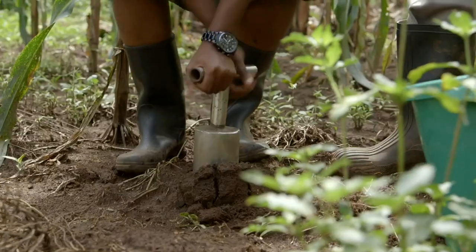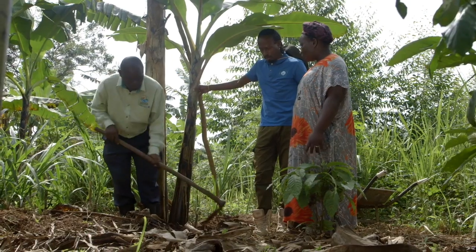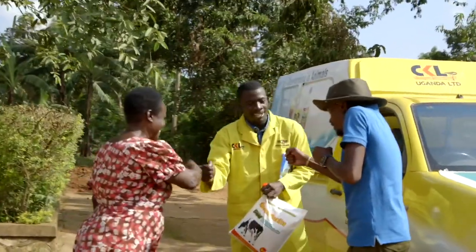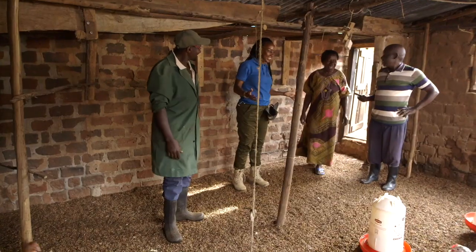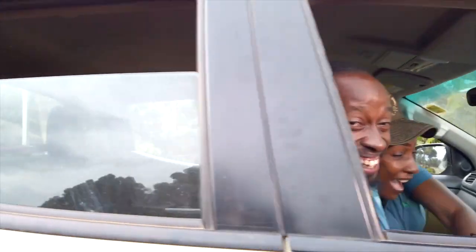We will see how farmers can benefit from our experts' advice and turn their farms around into a profitable business, while learning from each other in so many ways. Join us on this journey and share in the farmer's experience on the Shamba Shape Up Uganda!